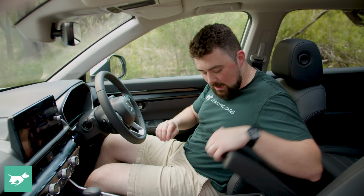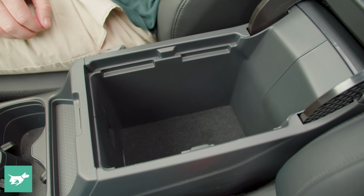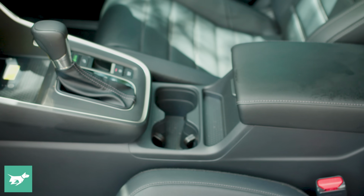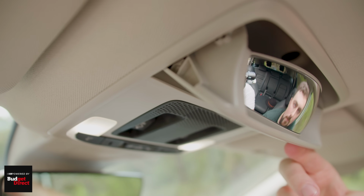Storage is another win for the CR-V. We start with the armrest, which opens up to reveal an additional 9 liters of storage. It's absolutely huge. It goes all the way down, and you get this little shelf here to put your bits and bobs on. We've also got a couple of different places to store our sunglasses. We've got one here, and we've also got this one up in the ceiling, and this one has a double use.